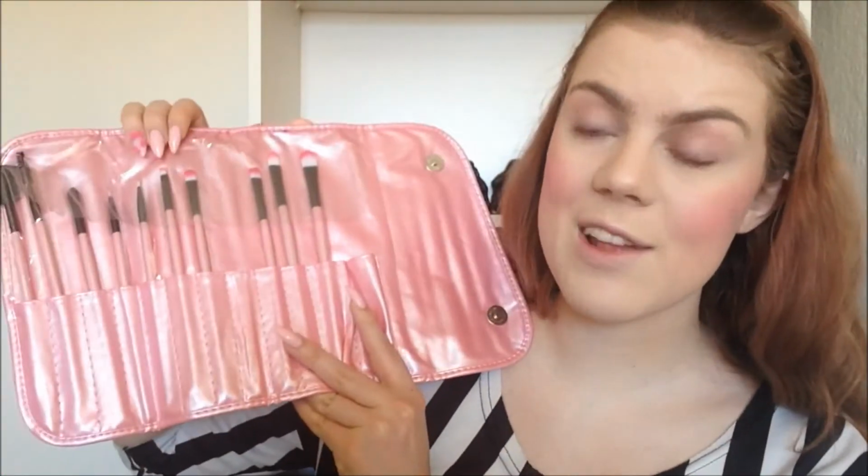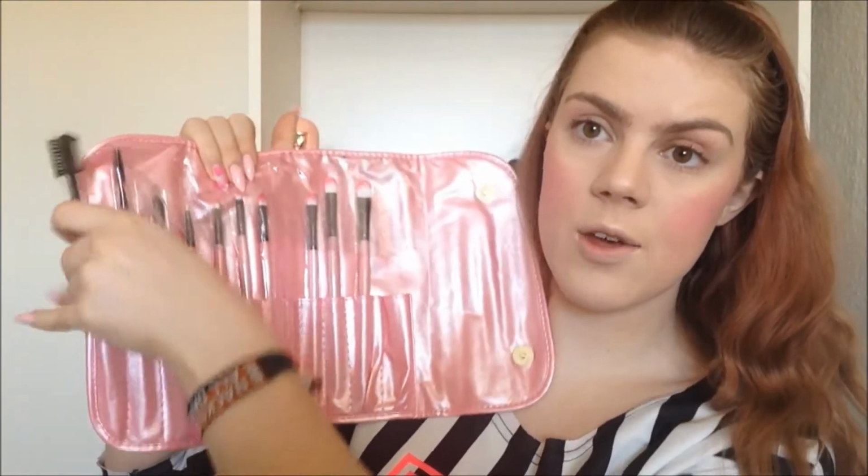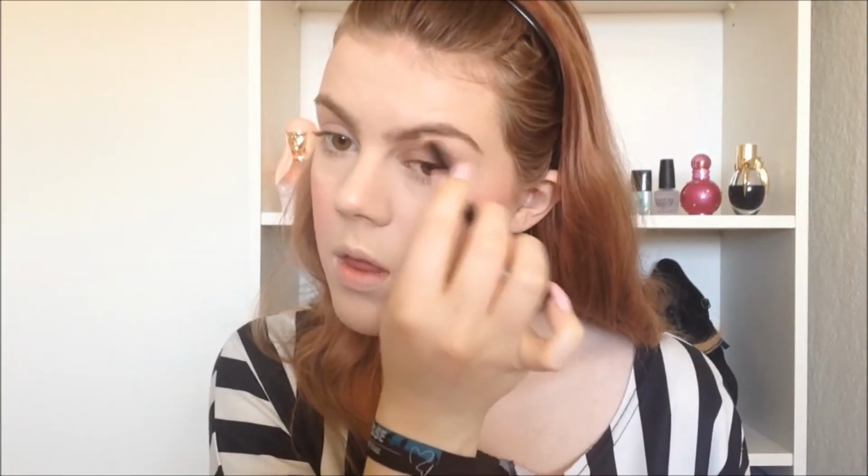So I'm gonna go back into my brush roll, and I'm gonna take the brow brush on the end, and I'm just gonna use the big side of the brow brush to comb my brows into place. So for my eyebrows, I'm gonna fill them in with Rimmel's Professional Eyebrow Pencil in Hazel. Okay, and with the same brush, I'm just gonna brush my brows, and this just helps to distribute the eyebrow pencil and also make it look more natural.